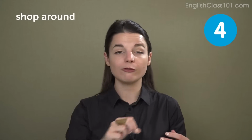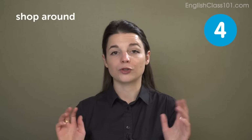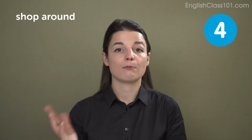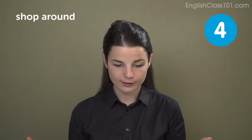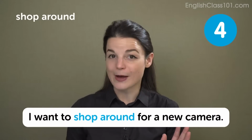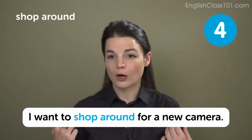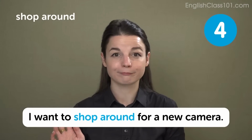But you can also use shop around like in a shopping mall, for example. So to shop around for new clothes or to shop around for a camera I want. We use shop around to mean visiting many different shops to compare before buying something. In a sentence, I want to shop around for a new camera, or I'm shopping around for a new dress, or I'm shopping around for this pair of shoes that I've really been wanting to buy.